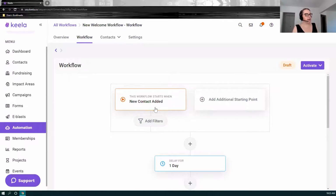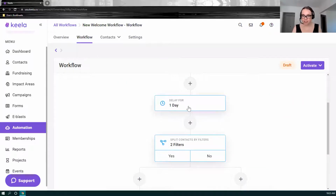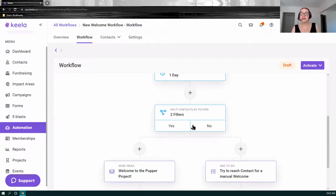So here I've got my starting point as being a new contact added. Let's say we have a first-time donor reach out, or a team member has added this new contact. And then we have different stages, and at each stage an action can occur. So this first stage I've got here, a contact is added, they enter in here and they hit their first stage, the first checkpoint. And it's a delay. Keela holds them for 1 day because I don't want to come off too keen when I'm welcoming someone. Maybe I want to be a little bit aloof. And so I hold them for 1 day. And then they move on to the next stage after 1 day.